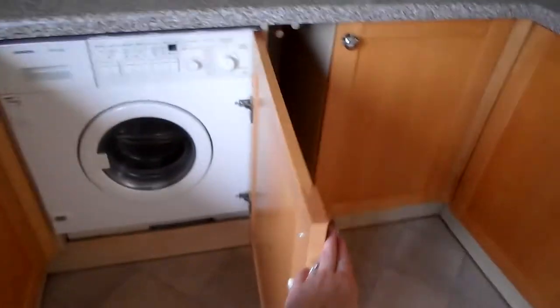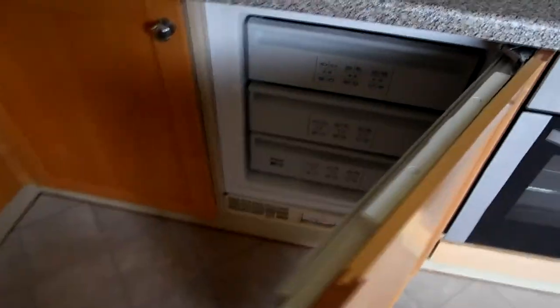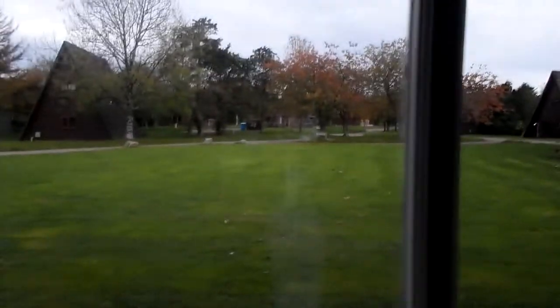And obviously some people do stay here for quite a period of time. I have noticed there is a washing machine, but we won't need to be using that facility. And then we've got the dishwasher, and the fridge already filled up. And there is actually, which I wasn't expecting, a freezer as well. So obviously if you are staying for a couple of nights, and you've got bits like that, and all the cupboards, oven, lovely view out there, of some other little lodges as well.